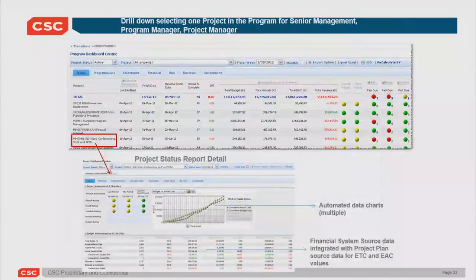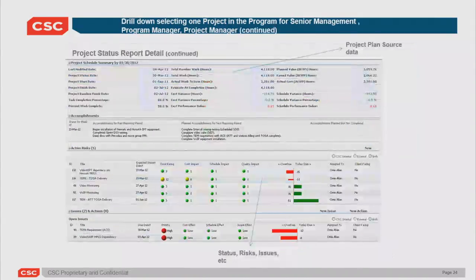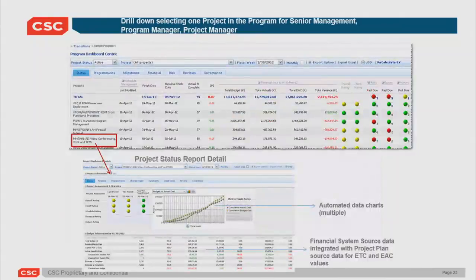So this is our project status report at the bottom here. We'll go into more detail a bit. I want to go into the actual elements of it with you so you can see how we're doing it. And this is the bottom half of that. So being able to see the budget information, the RAG status, the budget information there at the bottom.